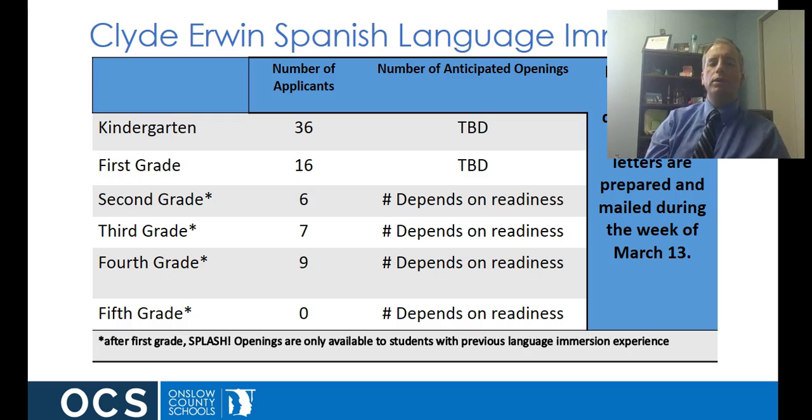Clyde Irwin has 2 separate lotteries that we run. And again, students for the elementary lotteries, they can be in all 3 lotteries. They can be in at Northwoods, they can be in for Spanish language immersion at Clyde Irwin, and then traditional at Clyde Irwin as well. We're still working out some details in terms of the numbers for Clyde Irwin, so I can't tell you how many anticipated openings today, but we'll have that before we walk into the lottery on Wednesday this week.